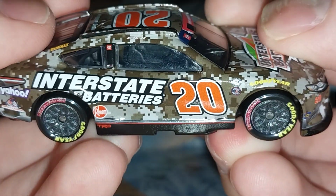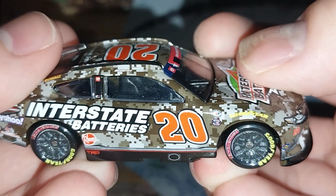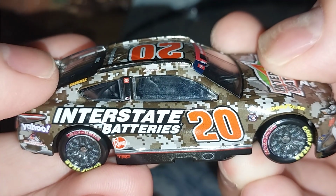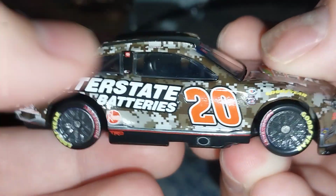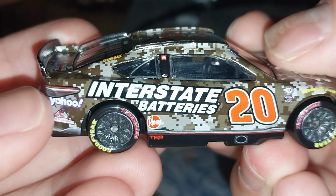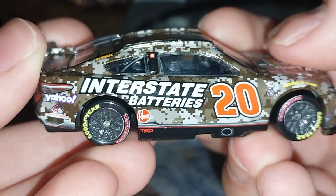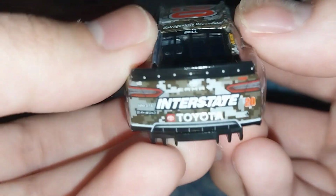You have Goodyear, you have the 75th anniversary logo for NASCAR. You have NASCAR salutes. Number 20, Christopher Bell, or just C. Bell, that is. Number 20, C. Bell. The little race winner sticker from the Bristol Dirt Race. Toyota, J.D. Gibbs, Interstate Batteries, big and slanted to really work with that new number placement. TRD, DeWalt, Yahoo, and once again that Semper Fi America's logo on the quarter panel. Kind of interesting to see Yahoo there. Their purple and white logo on top of the camo. That is pretty funny. Here's the back of this thing.